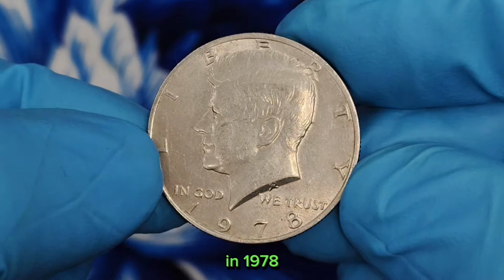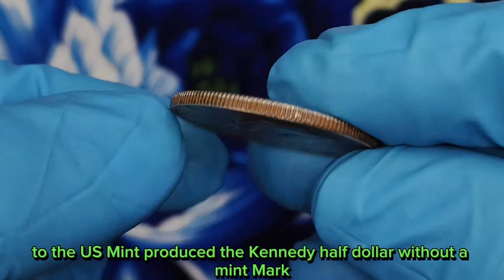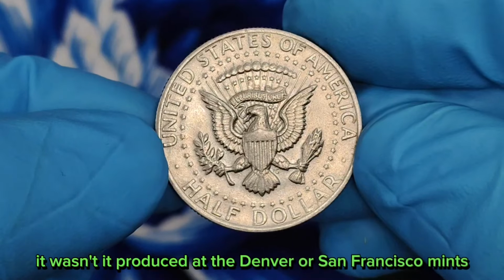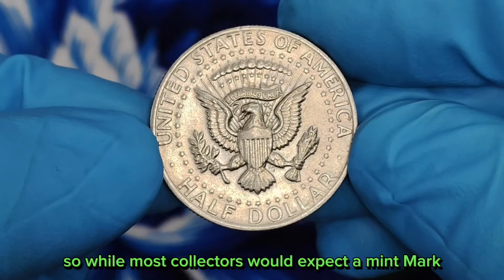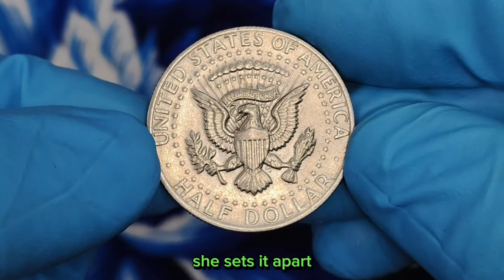In 1978, the U.S. Mint produced the Kennedy half-dollar without a mint mark at the Philadelphia Mint. That's right, it wasn't produced at the Denver or San Francisco mints like some of the other years. So, while most collectors would expect a mint mark, the lack of one on this particular coin sets it apart.